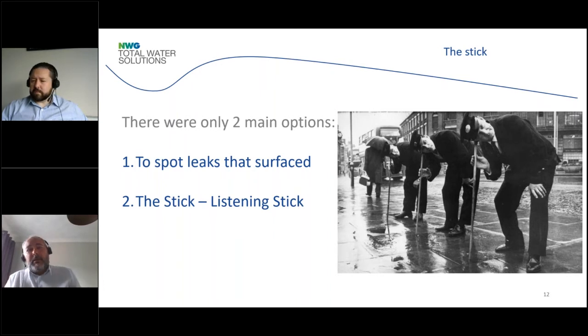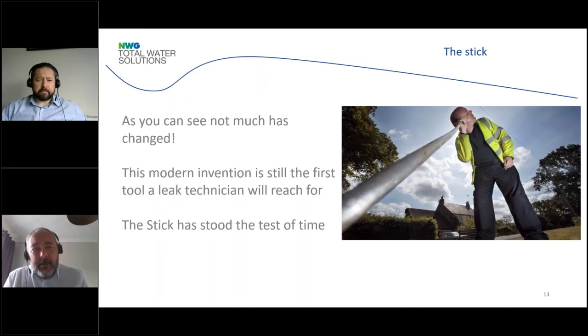Yeah. So as you can see, this next slide, it's the stick again. Not much has changed. It's still the first tool in a leak technician's box really that he'll reach for. The stick has stood the test of time, although it might be made out of a different material now. Some of them metal, some of them wood. It's still there, and it's still the first point of call.